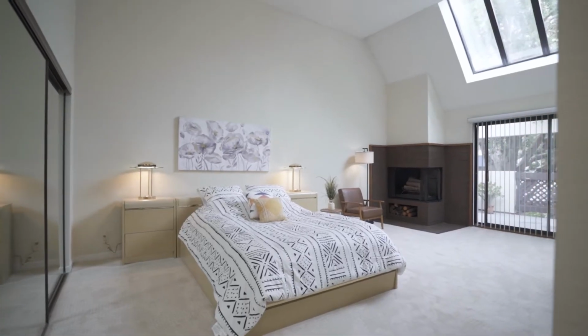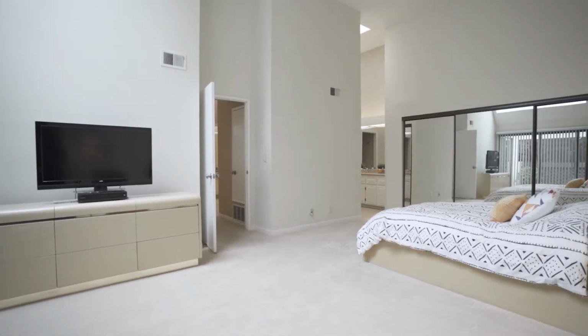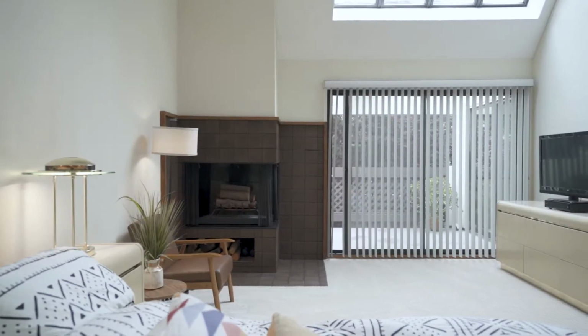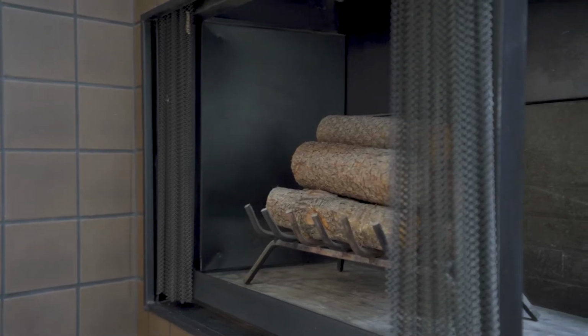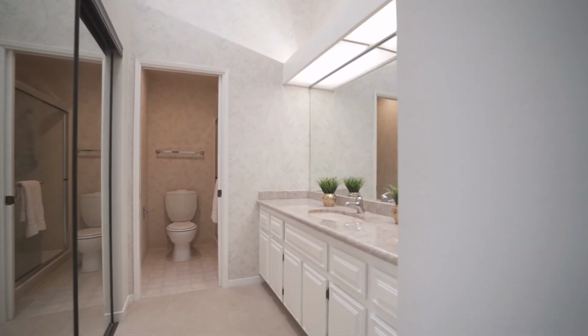As you enter the massive master bedroom, you see that there is a ton of closet space, skylights, and extra windows throughout. This place is very open, bright, and roomy, with a nice, very well done master bathroom.